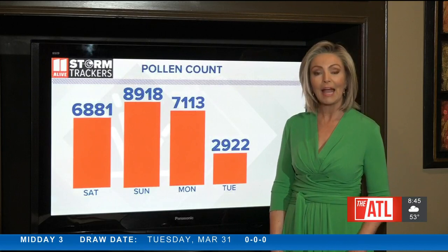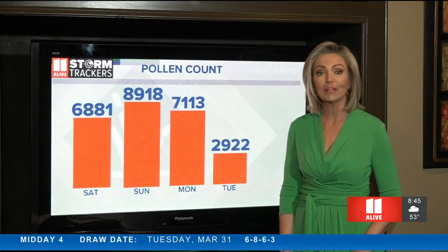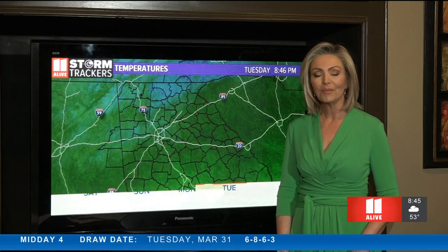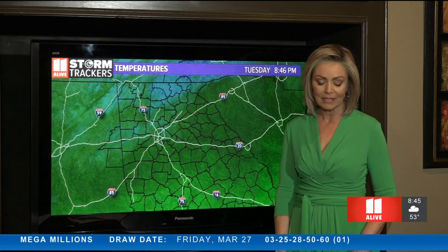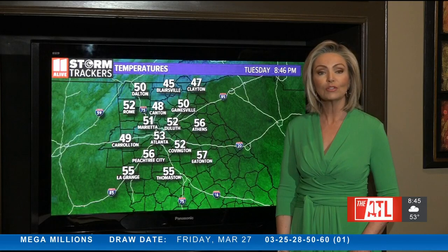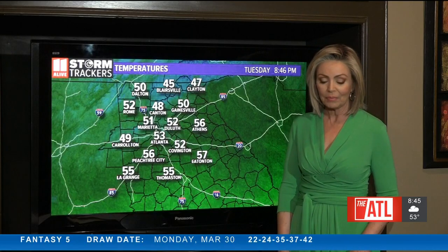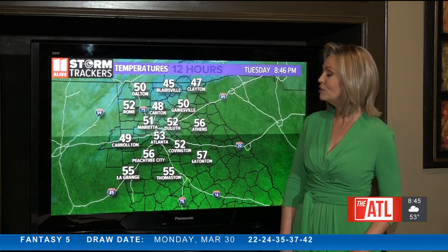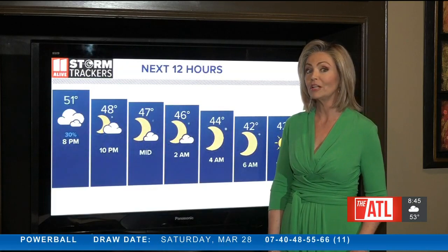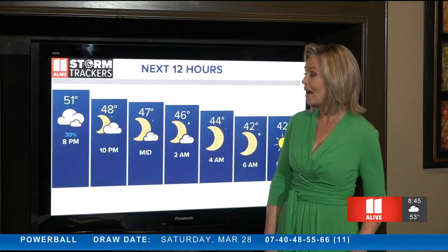So I will be anxious to hear what the reports are, what the levels are early tomorrow morning, and Chesley McNeil will have that for you right here on 11 Alive as we head into the day. So as we look at those temperatures, 45 right now in Blairsville, 47 in Clayton, 53 in Atlanta, and the next 12 hours we'll see those temperatures starting to drop with the clearing skies overnight.